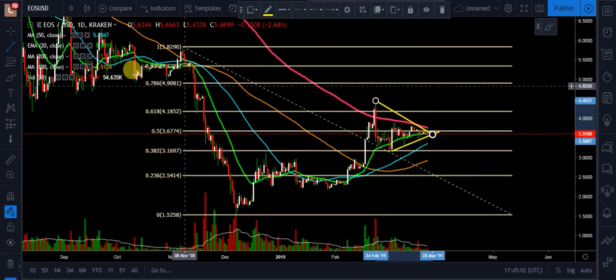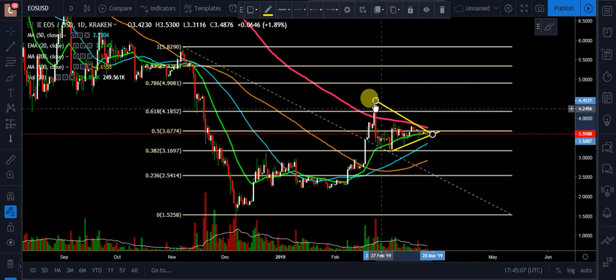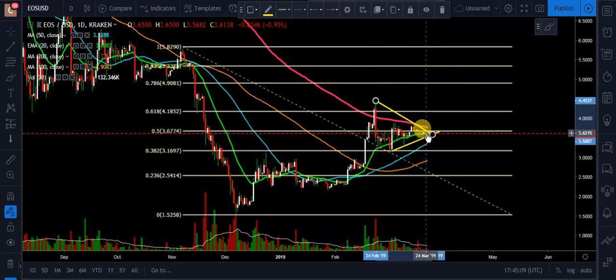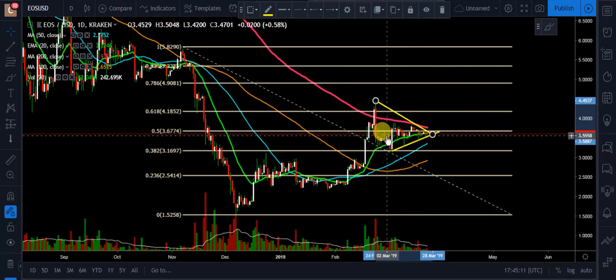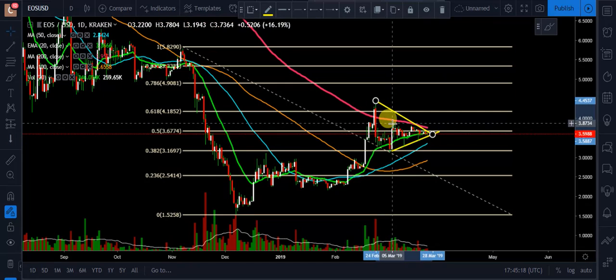So this isn't the best symmetrical triangle. Typically with symmetrical triangles, what you want here, we'd count this as a touch, this would be a touch, and then right in here we're getting to that apex. But typically you want a lot of price action in this middle here. You don't want too much void space, and we have a little bit there.